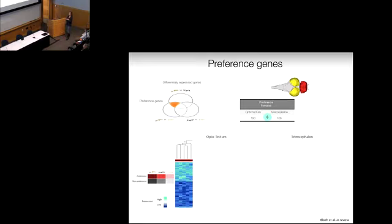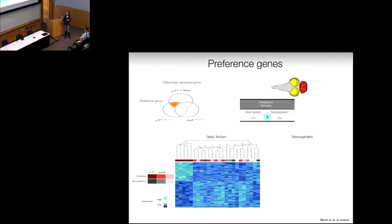So all the samples that I'm showing you here correspond to preference females that were exposed to an attractive male. And the first thing you can see is that some of these preference genes are upregulated in females that look at an attractive male, and some other genes are, on the other hand, downregulated in females that were exposed to an attractive male. But when I show you the rest of the heat map, what you see also is that all these samples for preference females exposed to an attractive male cluster together, meaning that they have a distinct pattern of expression for those preference genes compared to all of the other samples.